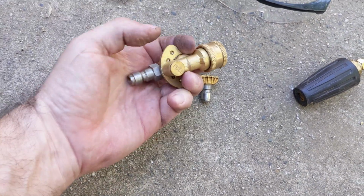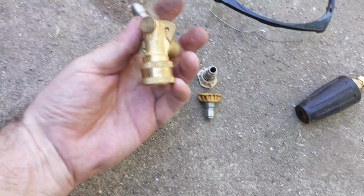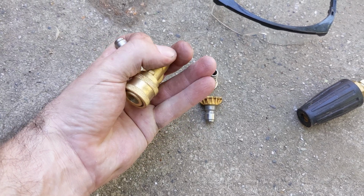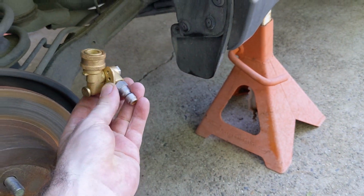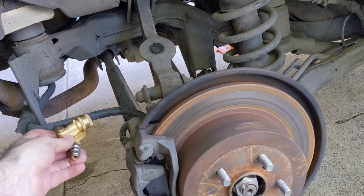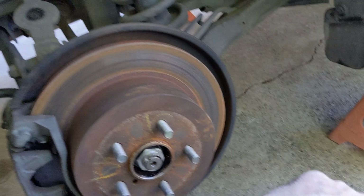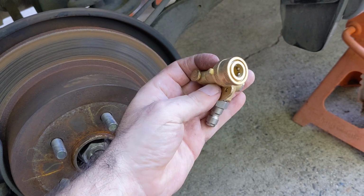I don't know if I could do this with one hand. Basically you pull this, there we go. And then you can angle it however you want. So when it comes to working this thing all up in this suspension and getting around back behind stuff, because you know how much I hate working on stuff that's dirty.